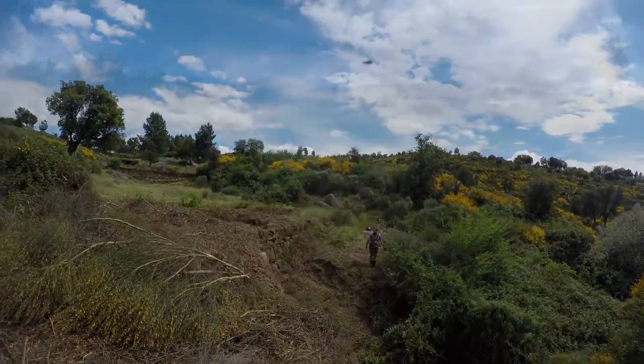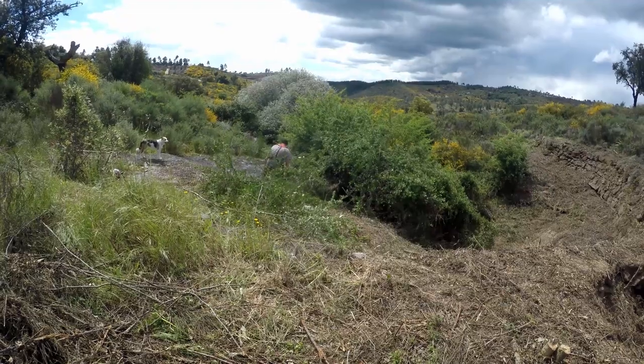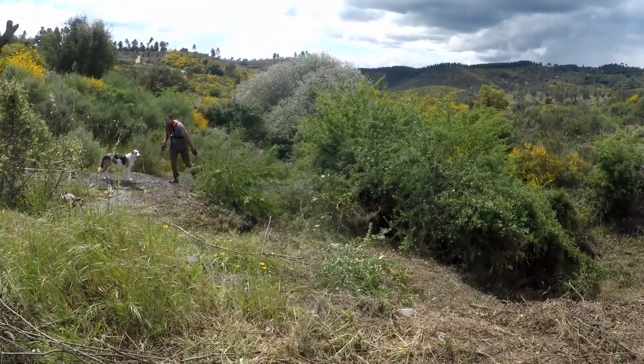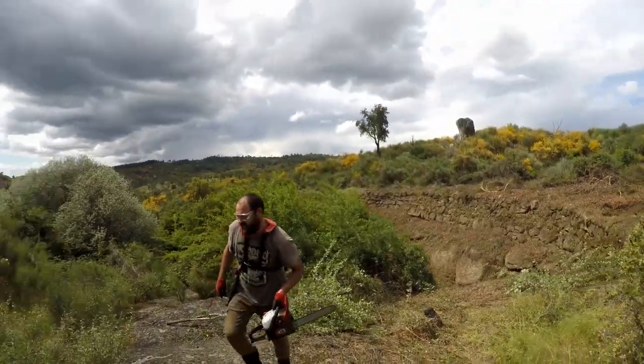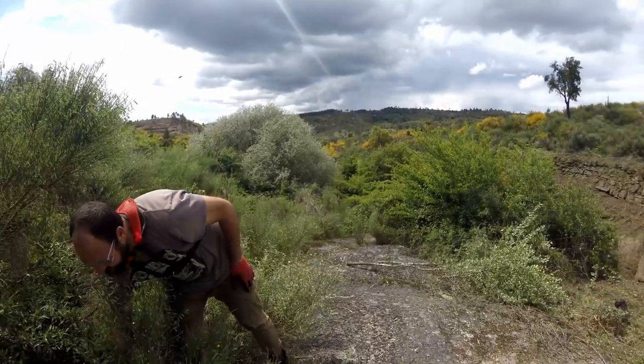Amazing. So Luke just cut down a huge hawthorn because it was in the way, and we're going to give it to the goats. Shall I cut it so you can take a few pieces? Yes, please. Okay, well done, buddy.